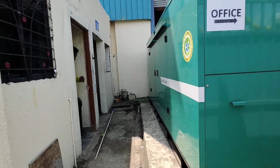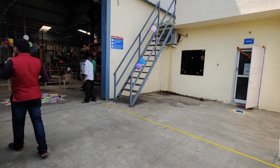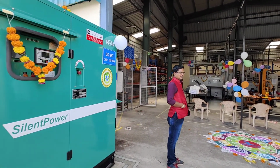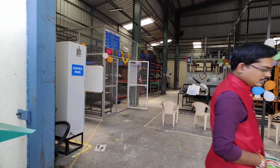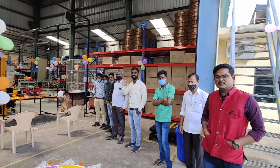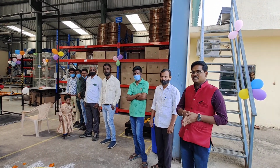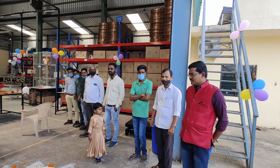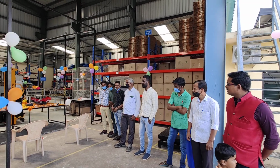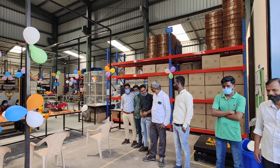Welcome to our factory in Chakan. These are our team members: Shivaji, Abba, Nilesh, Imran, Sachin, Vijay. Welcome all.